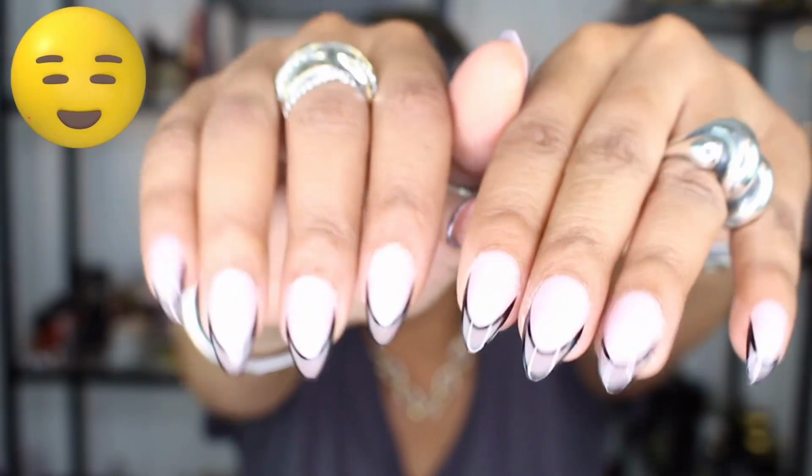Ugh, love them. Okay, so here's another fragrance that I feel like is very, very feminine, and people really don't talk about it that much.